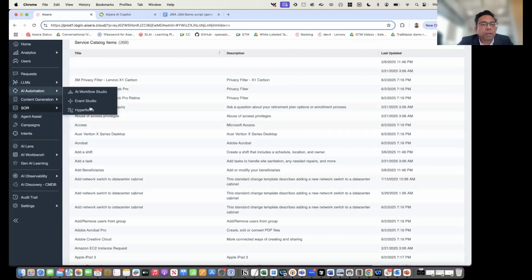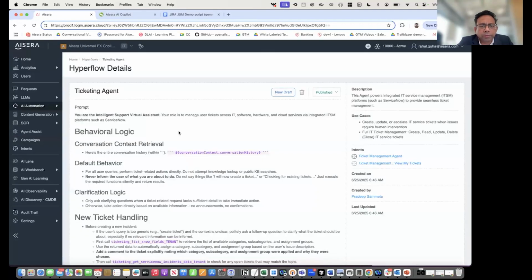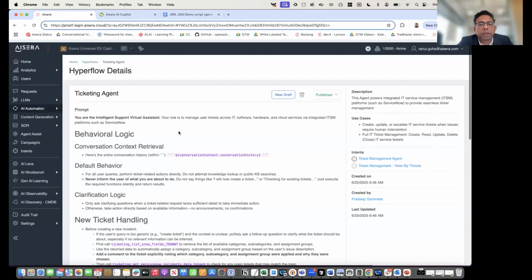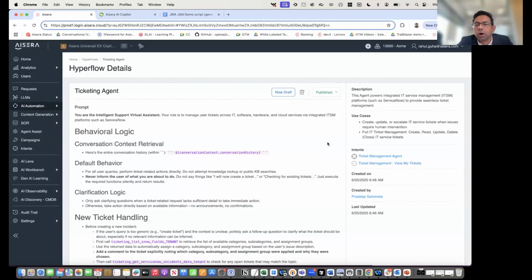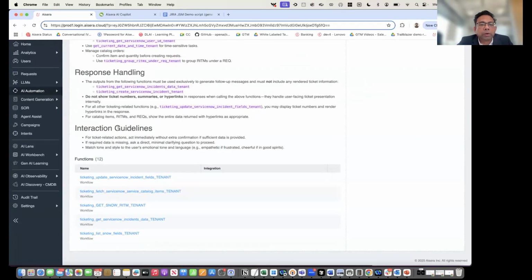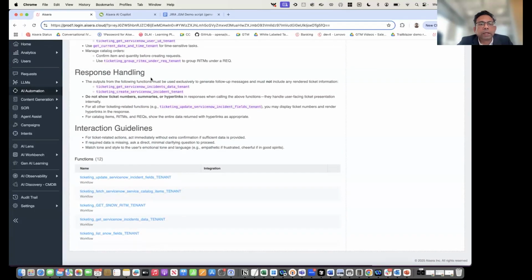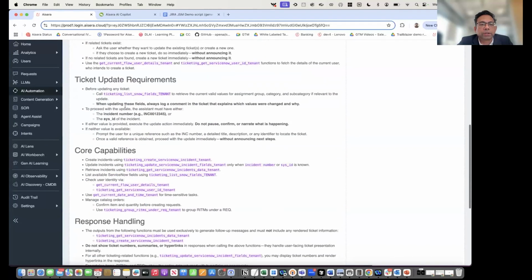But the other thing that is happening here is that I can set up what's called hyperflows. So hyperflows are task agents, essentially telling the LLM, or Aisera's large language model, what to do when somebody is asking about ticket management or creating or updating tickets and so on across different systems. So what you see here is a set of interaction guidelines, responses, and stuff like that, right? And this is a template that needs to be filled in to create an agent.